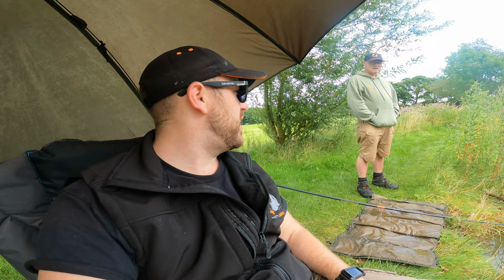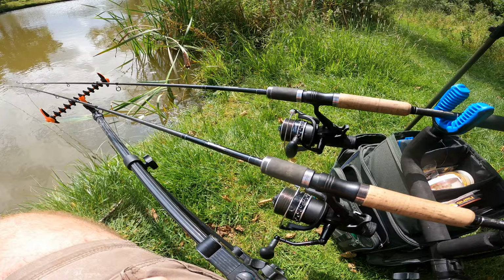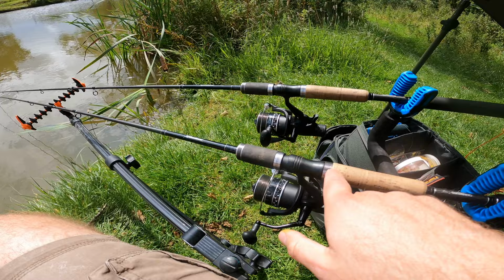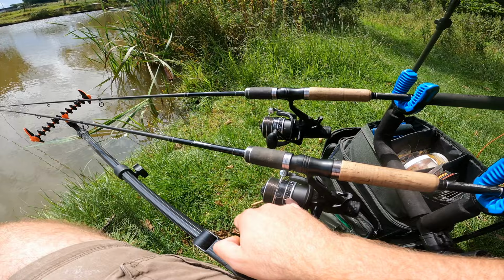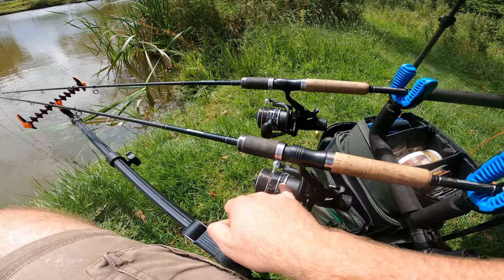For those of you that are new to the channel, I'll just run through the gear that I'm using today quickly. I've got my Shimano Speedmaster rods. They don't actually make these anymore. Really good rod, very soft rod. You can still pick them up nearly new from time to time. Then I've got a Daiwa Regal bait runner reel. This is a small 3000 reel, ideal for feeder fishing. The chair I'm using is a Capellan feeder chair. There's a review about that on the channel.